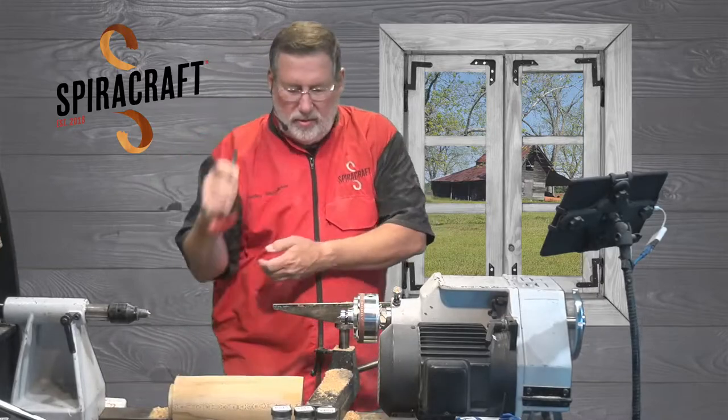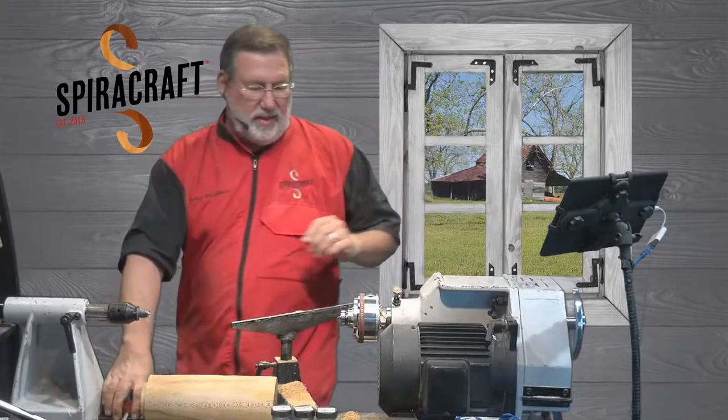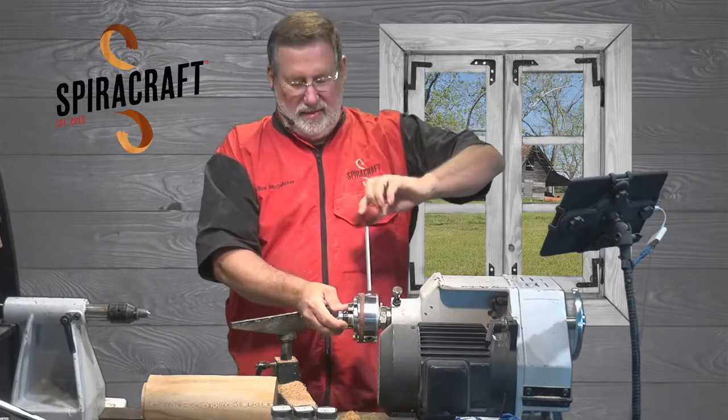Ow, ow, don't do that. I've just recovered my finger recently. And let's go ahead and take this out. From that mishap with the triangle piece, so I don't need to be putting my elbow into the tailstock.